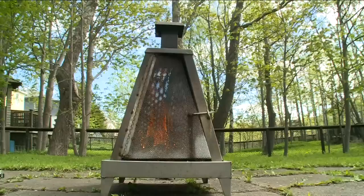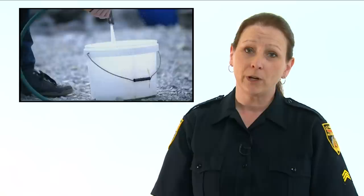Only burn if winds are less than 25 kilometers an hour, and we want to make sure that you have a garden hose with you, or a bucket of water, or a fire extinguisher, so you can put the fire out before you're leaving it for the evening. We want to make sure that it's out completely.